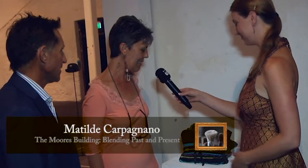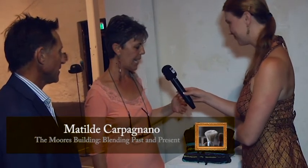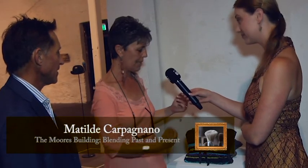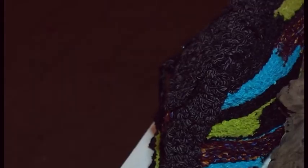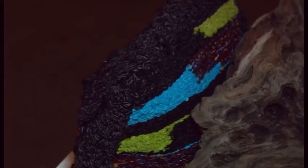So Matilda, can you please tell me a little bit about your creation here? Yes, please. This is a bag. It's made by hand weaving on the loom. It's yarn to yarn. It's satin and silk, and it's one piece. And this side is in crochet, and it has a neck for closing the bag. It's handmade. The bag's label is creato a mano, which means created by hand.